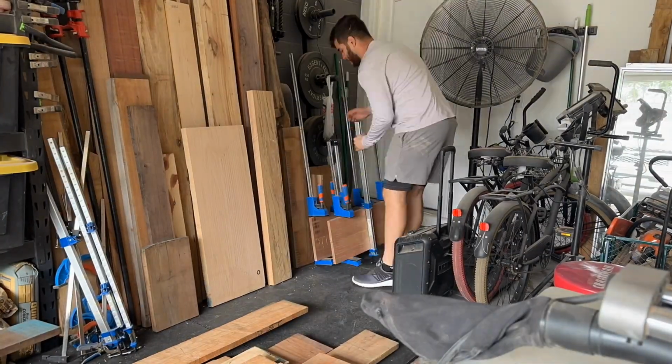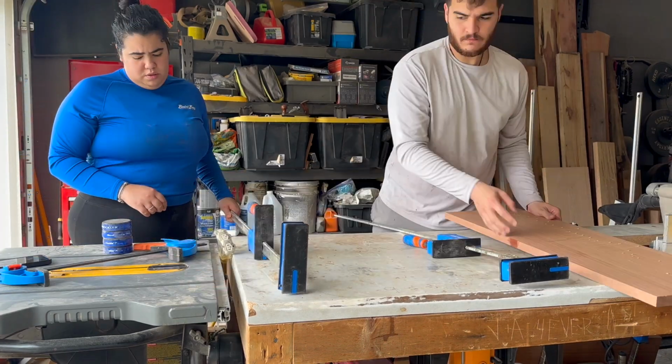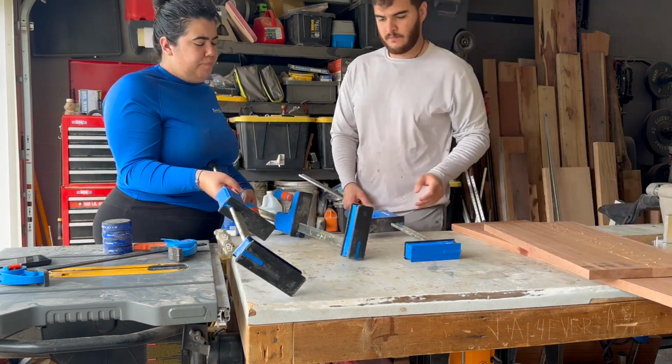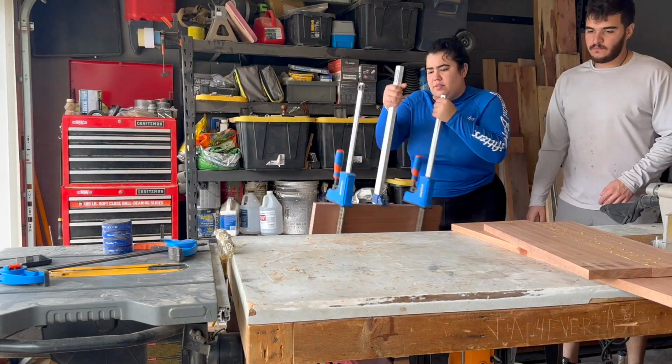For this specific piece, we wanted to build an extra large accent table for any sofa or living room space. And we wanted to have a little bit of extra storage, but still go through the theme of being very sleek and modern.